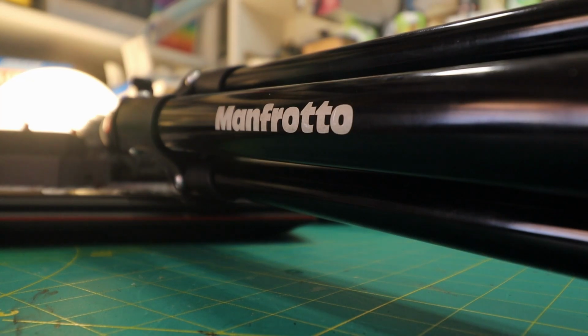And something like this might be a little heavier, but this folds up, it fits in my bag and it's still fine. So just get something that's decent but not expensive.